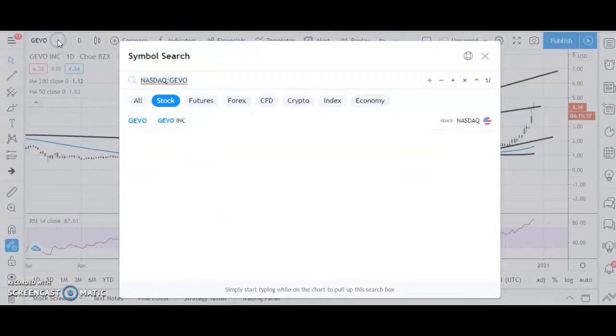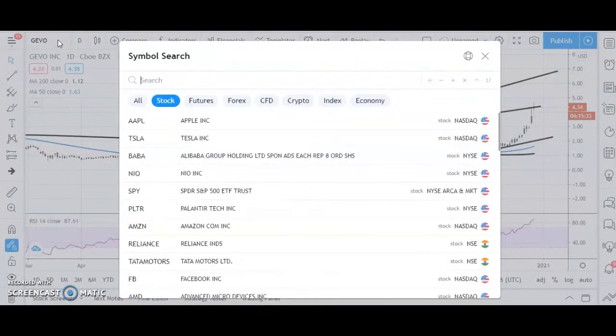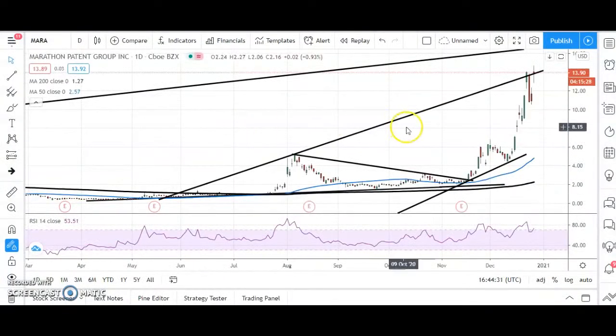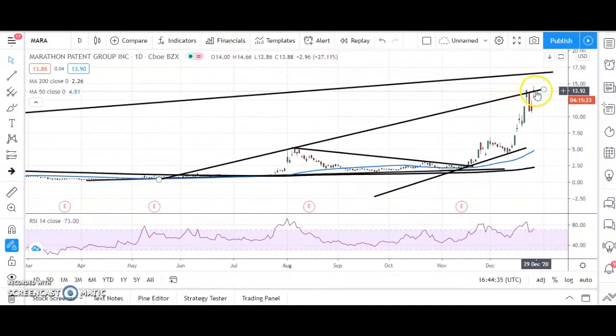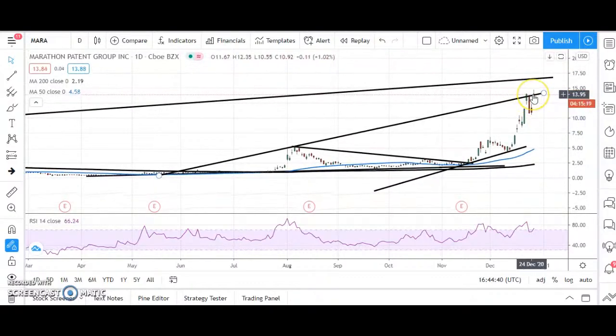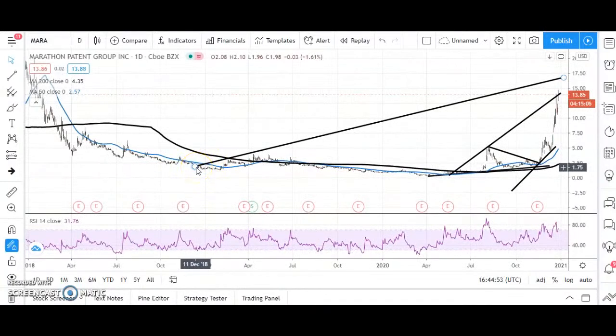Stock which was requested a while back and has been one of the rather more successful requests, I would say, especially as it's rather in vogue in terms of the business model. Marathon Patent Group. Here we've also hit a rising trend channel target around $14, and an end of day close through $14, and maybe through the initial December peak at 14.08, could take the shares up towards $16.75, which is a resistance line projection from way back in December 2018.